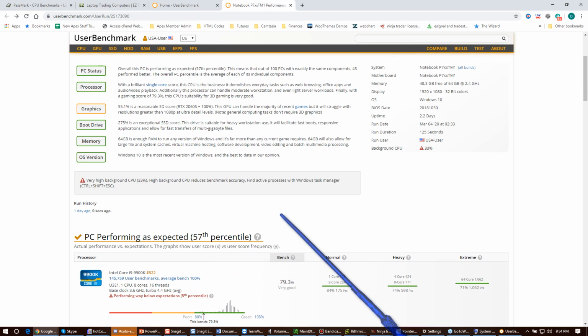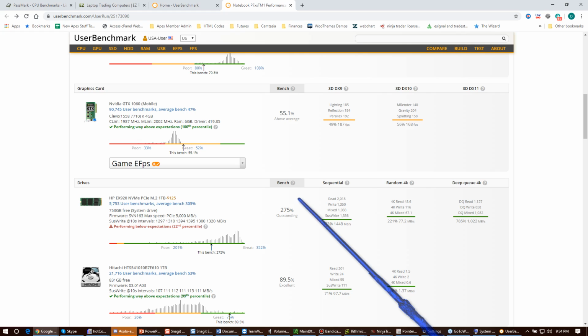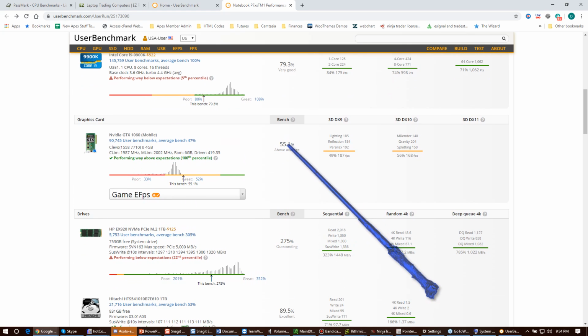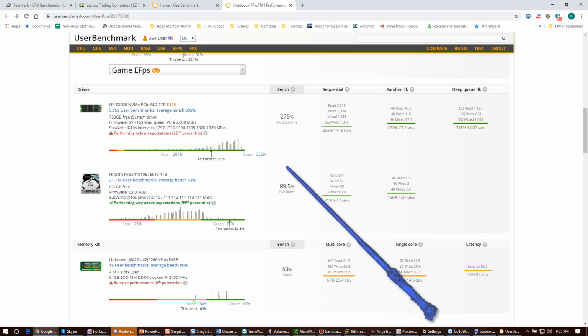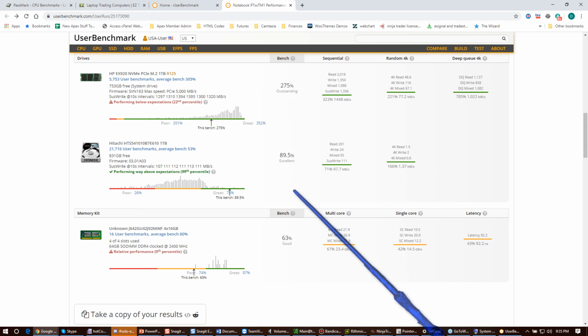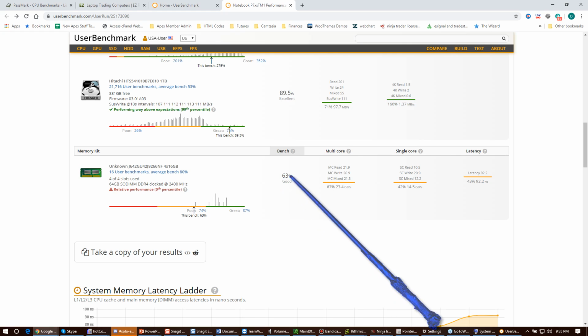It actually gives me a full breakdown. I'm in the top 80% on my processor. Mobile. Oh, that's just my wireless there, or my video graphics card. 55%, which is fine. I don't need super graphics cards. I do have them on my other one, but I don't need them on my desktop or my laptop. 275% on my drive, meaning my drives are way above. I'm in the top percentile. I'm even way outside the percentile. My memory is in the top 63% percentile.